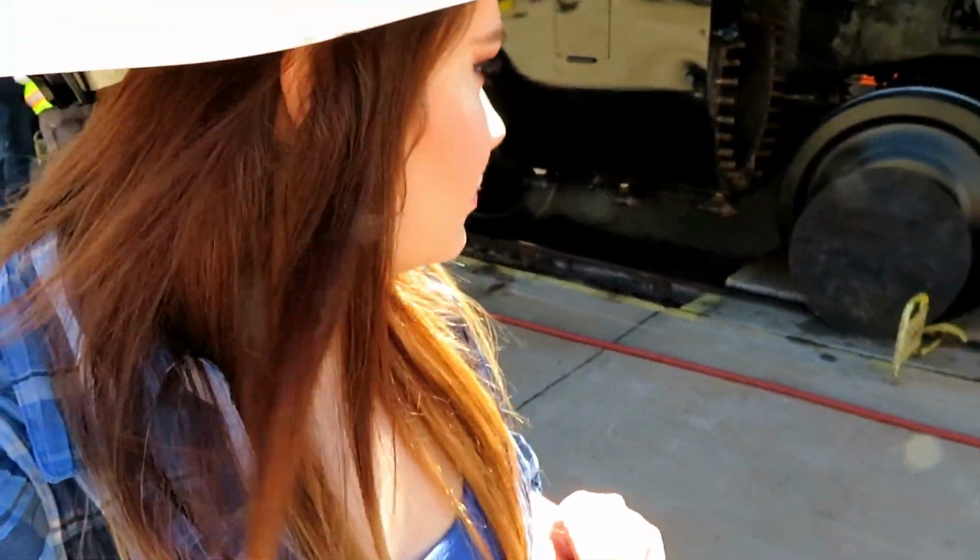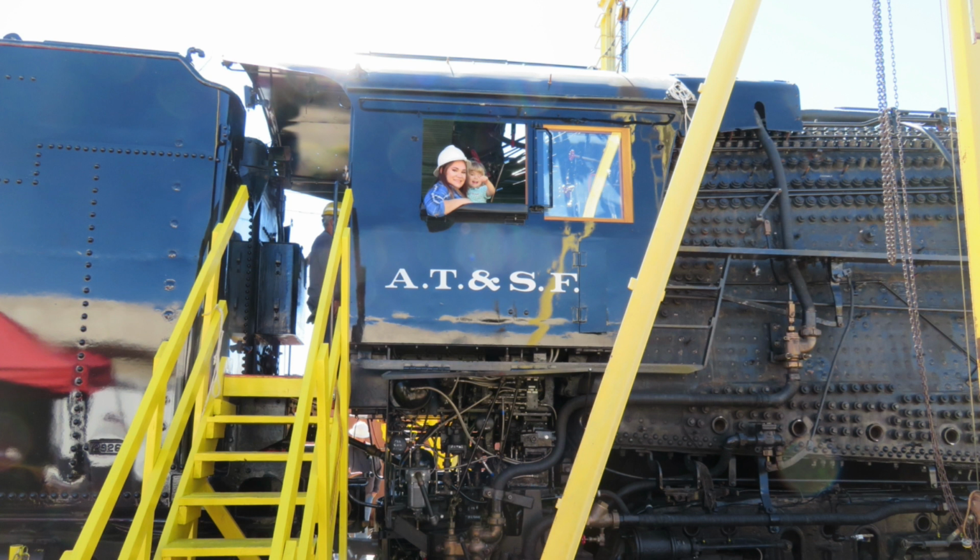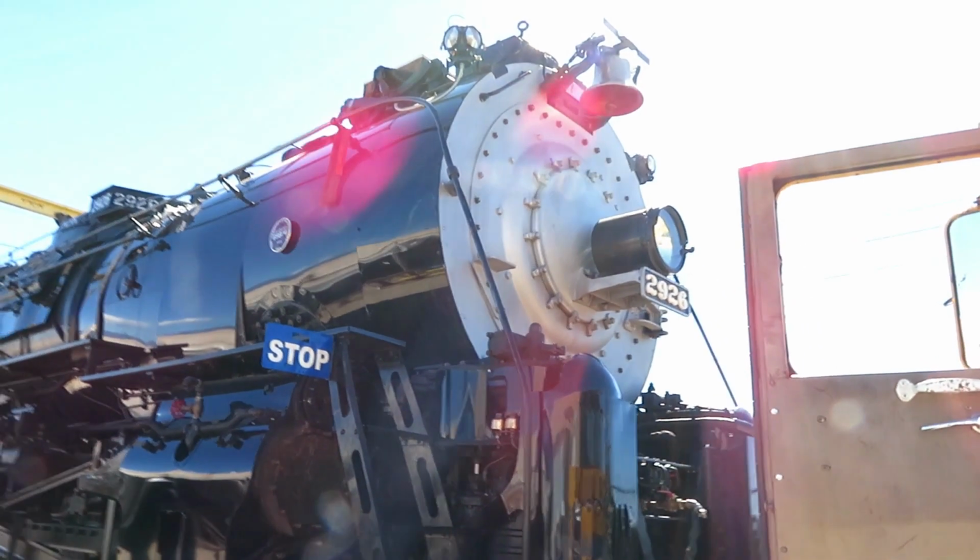This is so cool. It's huge. I don't think you guys can tell how huge it is. The Santa Fe Railway donated 2926 to the city of Albuquerque in 1956, where it sat in the park for 44 years. It was finally pulled out of the park in 1999 to start the rebuilding process.